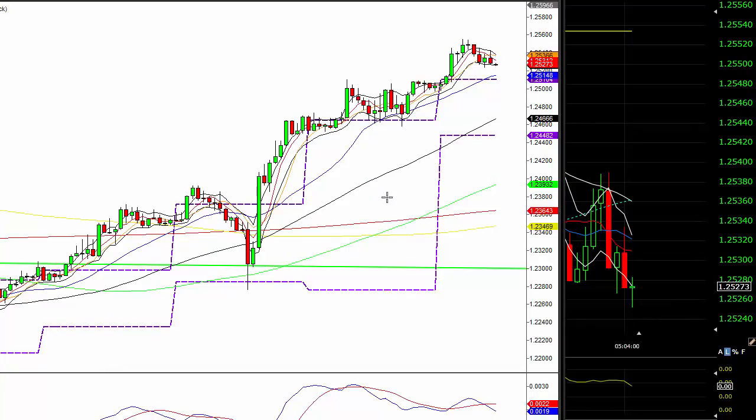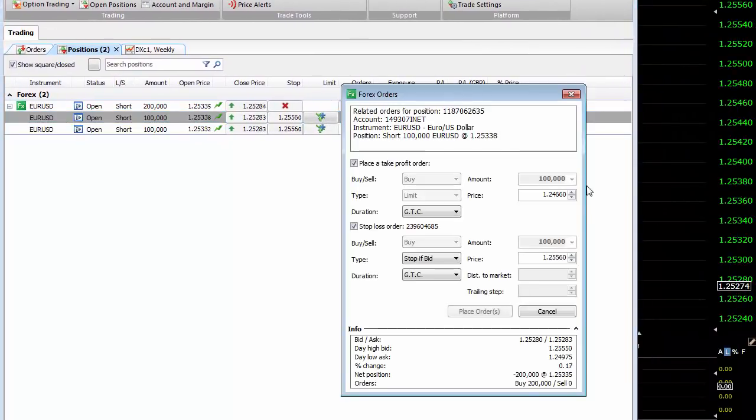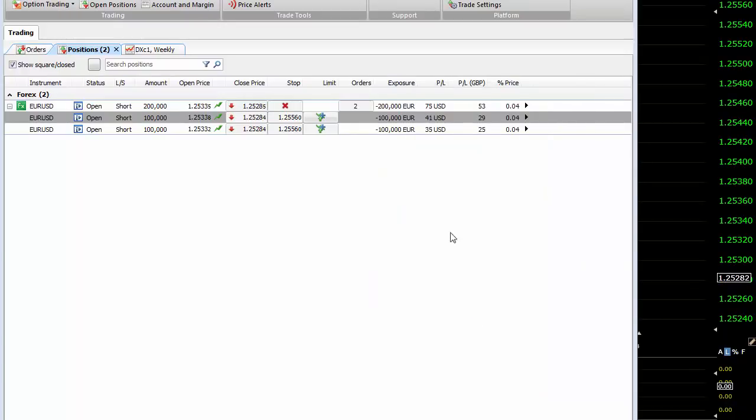But what we will do is I'm going to put the limit orders in, actually. So it's at 125.11. What I'll do is I'll put one limit order in. Oh, look at that! I'm up a whopping £51.3 there.